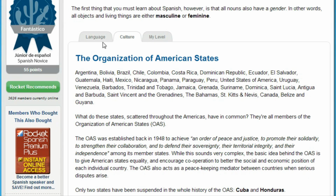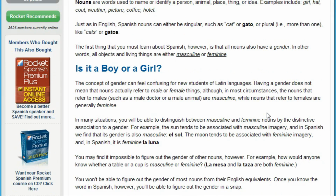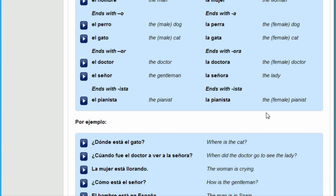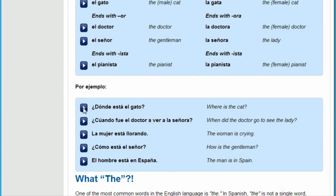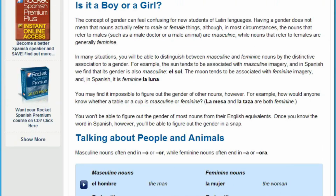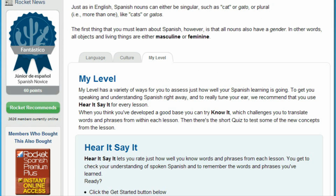Designed to make it as easy as possible to absorb the do's and don'ts, these lessons include step-by-step explanations, lots of extra vocabulary audio tracks, and the amazing Rocket Record to make sure you always know just what to say and exactly how to say it. Next, test how well you understand a native speaker. Training your ear can be one of the things that learners find the hardest to master.